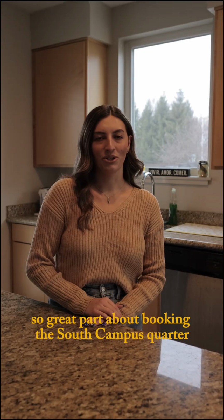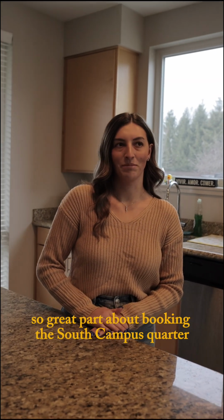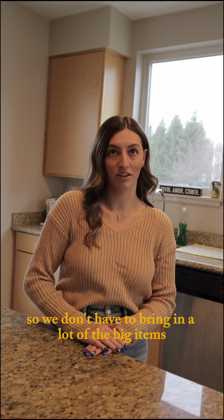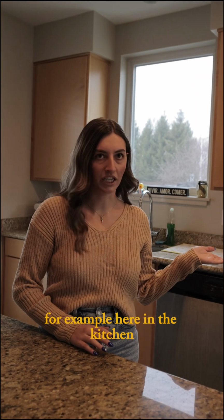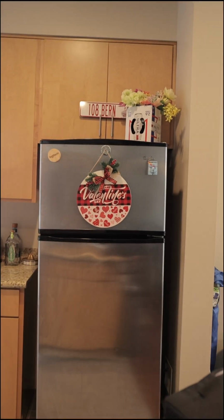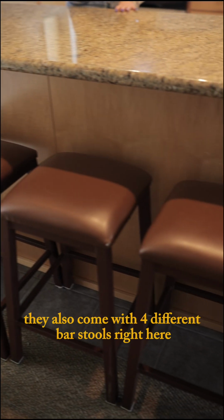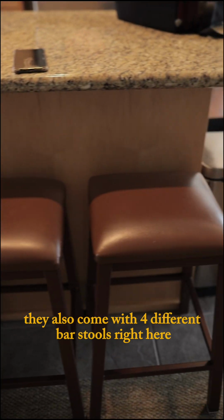A great part about booking the South Campus Quarter is that it comes partially furnished, so we don't have to bring in a lot of the big items. For example, here in the kitchen, we already have the refrigerator and the stove. It all comes furnished here. They also come with four different bar stools right here that you can see in the front.